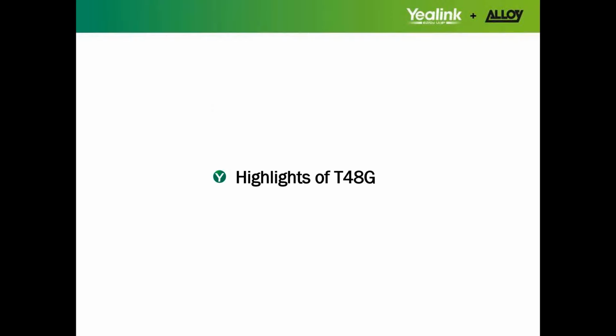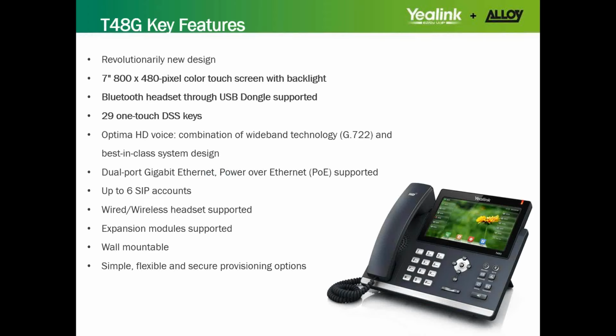Okay, so moving on to the highlights of the T48G. Along with the entire T4 series range of IP phones, it's Yealink's revolutionary new design of IP phones. The T48G has a large 7-inch 800 by 480 pixel color touchscreen with backlight. Again, we have support for Bluetooth headsets via the USB dongle. Now, the USB port on the back of the T48G can also be used as a charging device. So you can actually plug your iPhone or your Android device into the back of the phone and charge your mobile phone from the SIP-T48G.